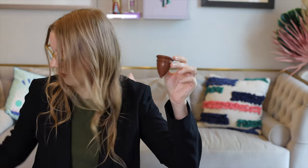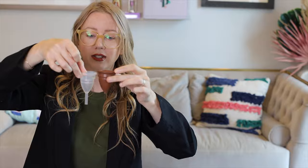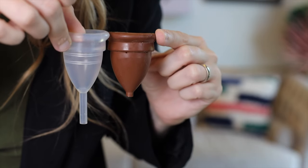But review-wise, there's not a lot of bad things to say, and there's not a lot of good things. It just is not a cup I would personally use. It just feels old-fashioned, which I don't know how to say any other way. It just feels like it's an older style of cup. And even though Moon Cup is still around and it's basically a Keeper with some grips, it just feels more old-fashioned. This is the silicone version of the same Keeper cup in the smaller size.